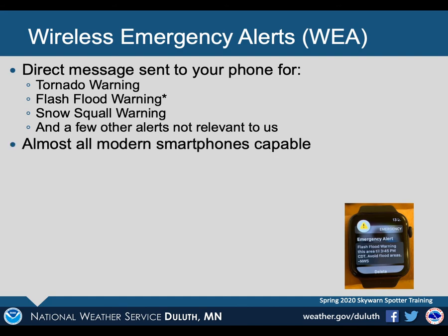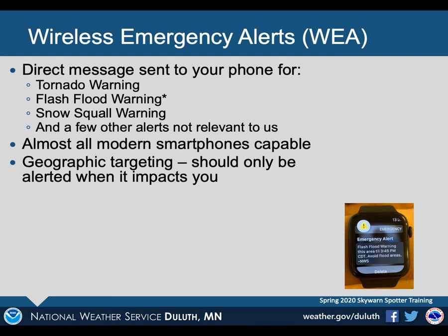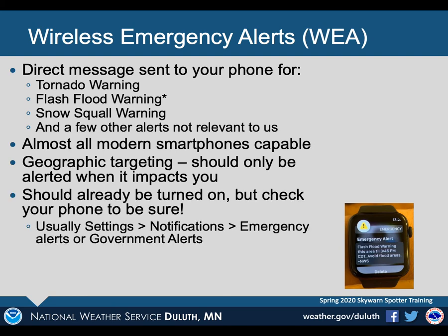Almost all modern smartphones are capable of showing these alerts, so you probably already have a phone or device that can get these alerts. They're geographically targeted, so only the cell towers that are within the warning box will get these alerts. It should have already been turned on, but you can check your phone. Usually it's under the settings, notifications, and it's called something like emergency alerts or government alerts. Depending on your model, it might be in a different place. So if you want to check it out, Google WEA along with the name of your smartphone model, and you should be able to figure out how to turn them on.